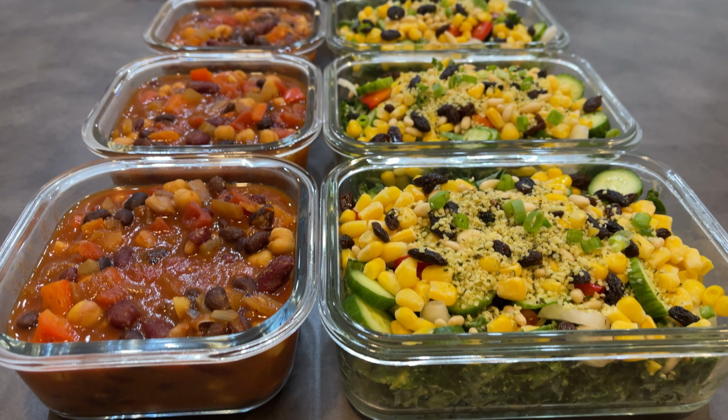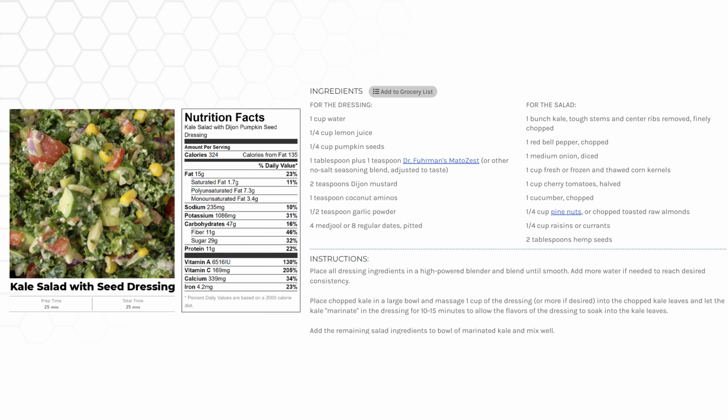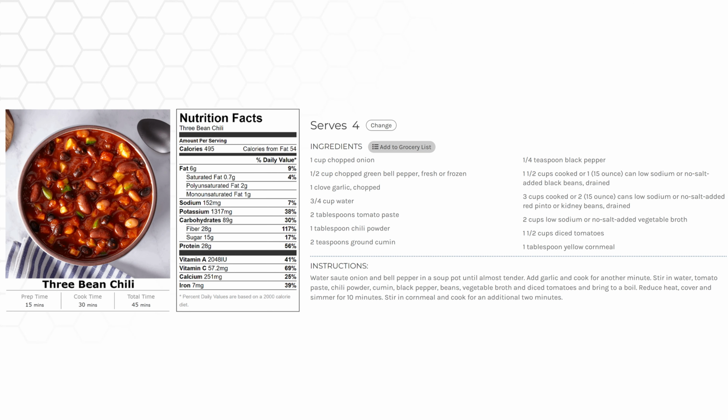I'll make the same salad and soup for a few months before switching it up. Lately I've been having a kale salad with Dijon pumpkin seed dressing. My soup for today? A 3-bean chili, and blackberries are on the menu. And because my daily energy expenditure is so high, I've been having a side of nuts too. Half almonds and half cashews with 1 Brazil nut for its robust selenium concentration. By dinner time, I've already consumed 2,000 calories and met all of my micronutrient goals for the day.